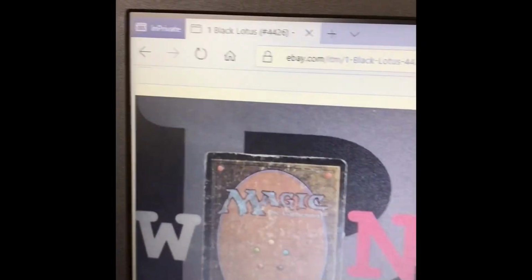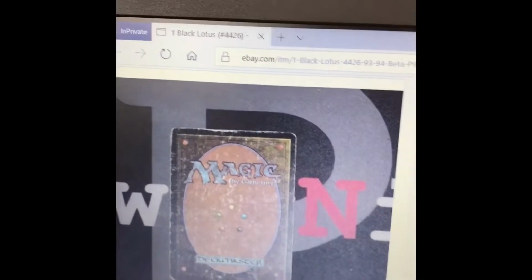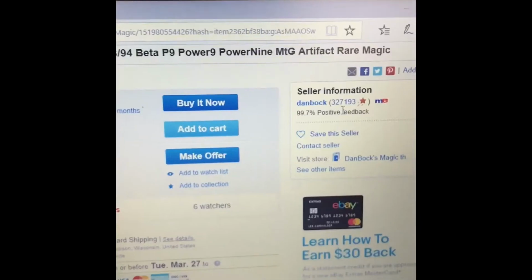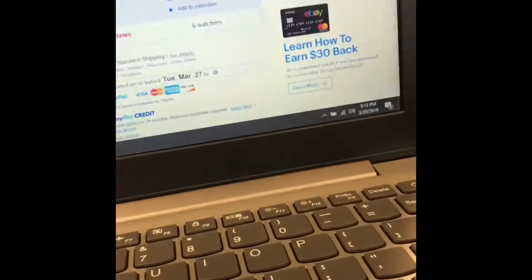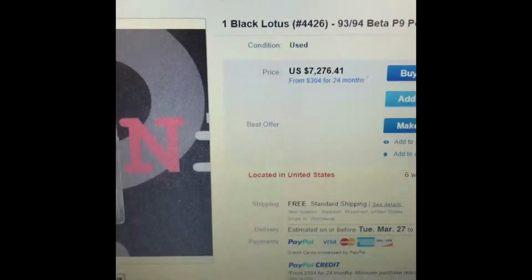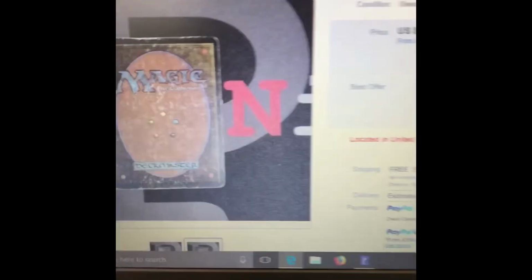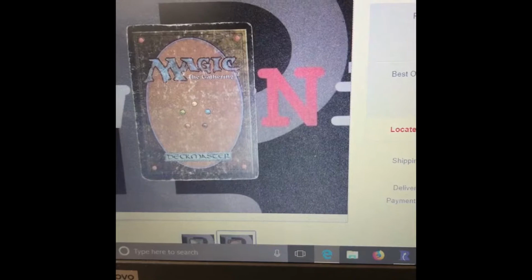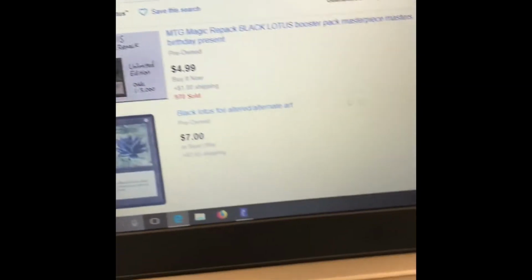It's not. Don't buy from this company. Don't buy from him. Ever. See, look at that. Look at how damaged that is. And they want $7,000. It's not worth $7,000, people. That's like $500. That guy rips people off left and right on this thing.